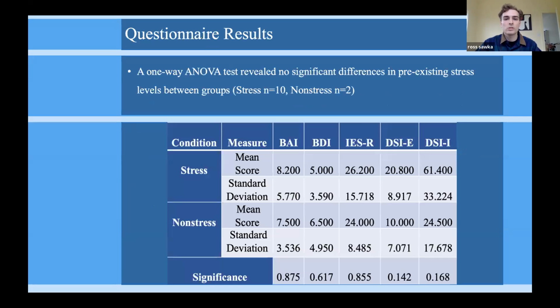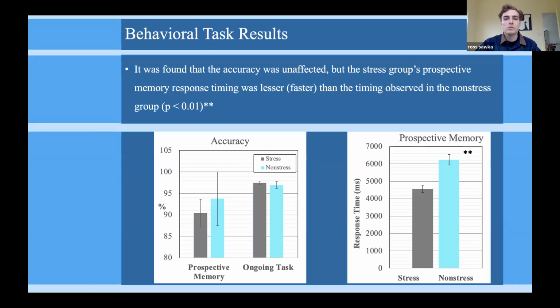So the questionnaire results revealed that there were no significant differences in pre-existing stress levels between groups. And here you can see my sample size, where stress were 10 participants and non-stress were 2 participants. The behavioral task results revealed that accuracy was unaffected, but the stress group's prospective memory response timing was lesser, or faster, than the timing observed in the non-stress group.